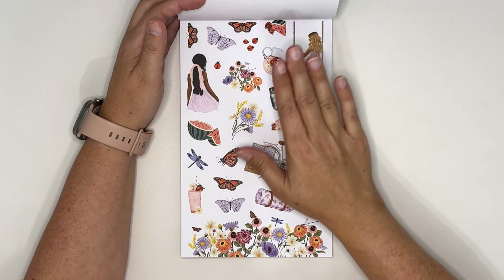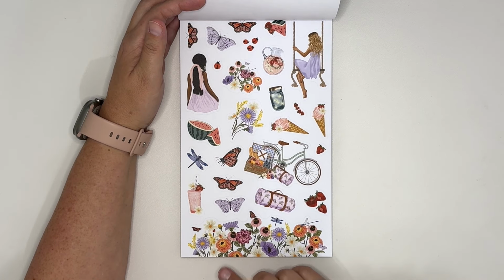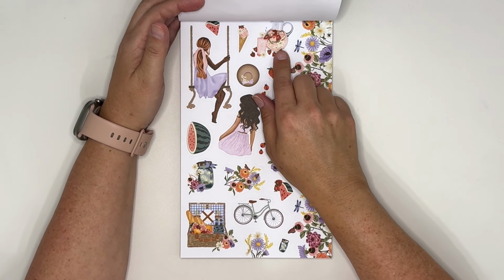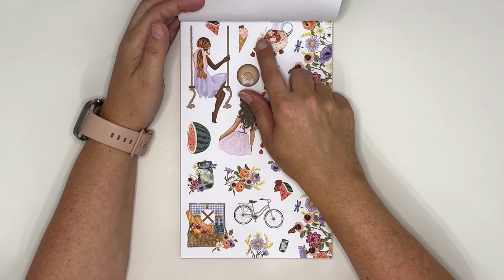Here we've got our August set. I'm trying to keep up with that. Pretty wildflowers. We've got butterflies, a cute little bicycle with a picnic. Love the little ladybugs. How cute are those? All right, and look at this. We've got a cute little picture of strawberry, probably I'd say strawberry lemonade. We're going to call it that.